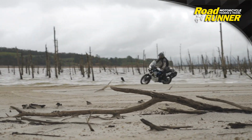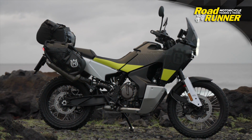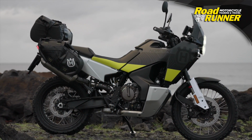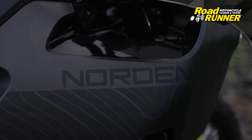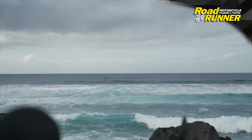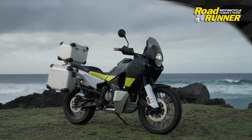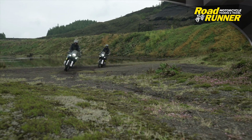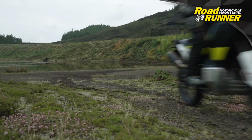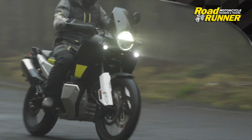But before we jump right into the Expedition model, let's backtrack and take a look at the origin of the Norden itself. Released in 2022, this long-awaited model was Husqvarna's answer to the ADV boom. Norden, a Swedish word meaning the north, was chosen for this model not only because of the location of the company's origins, but because it represents a bike that can do anything and take on the toughest of challenges. This important step for the brand is a sentimental link between its past and a promising future.